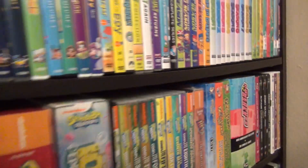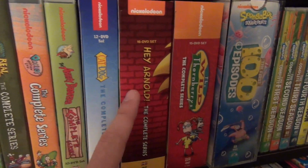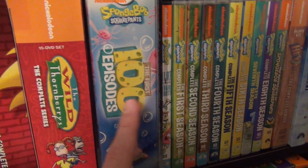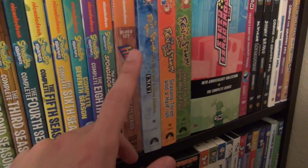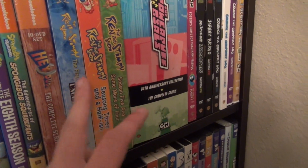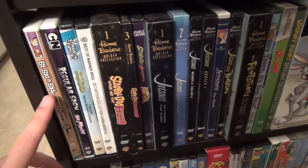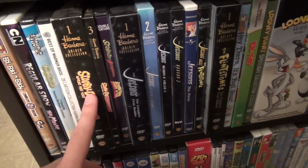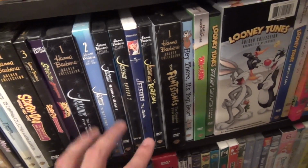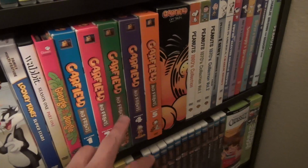And then down here we have the Shout Factory complete series packages, and then SpongeBob, and Hey Dude, which I have not opened yet, and then Ren and Stimpy. And then over here we got Cartoon Network, and then shows like Scooby-Doo and the Jetsons, Warner Brothers stuff, Looney Tunes, Garfield and Friends.